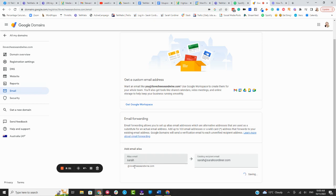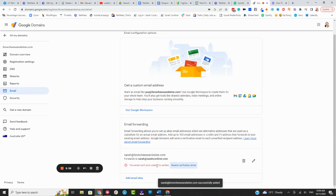So now what will happen is, and I'm going to see if this happens in real time, right? This is how quick this is. This email won't work unless it's verified, so I've got to send a verification code. So I'll just do that. This is just going to check that that email address works. So I've had a verification code go to Sarah at sarahcordner.com. So I'll just pause this and check that it's there.